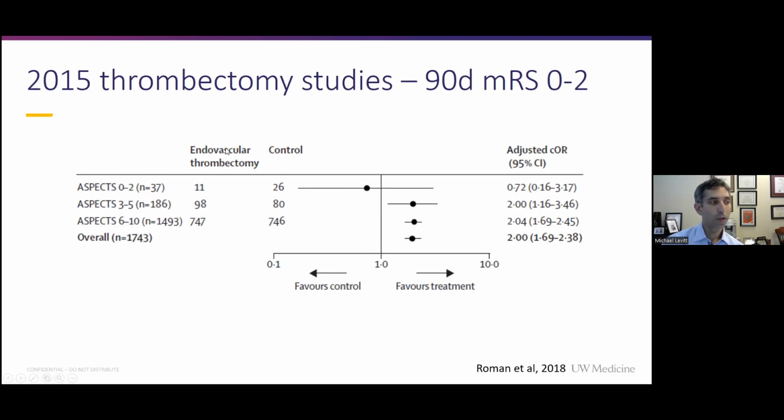The control group versus the thrombectomy group: a pretty low number of patients with low aspects, right? So in the 0 to 2 pooled group, only 11 got thrombectomy and 26 were randomized to control. In the 3 to 5 group, a little bit more evenly matched. And then the 6 to 10, which is what the primary trials were looking at, you can see a lot more patients there. So what we want to call attention to is that in the 3 to 5 and 6 to 10 groups, there seemed to be a pretty strong treatment effect. But the 0 to 2 group, again, very small numbers, wide confidence interval, but no benefit of thrombectomy. Really low numbers, so not super easy to get a sense of exactly how applicable it is.